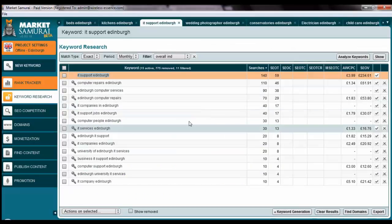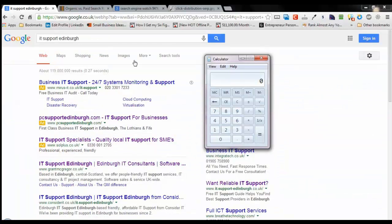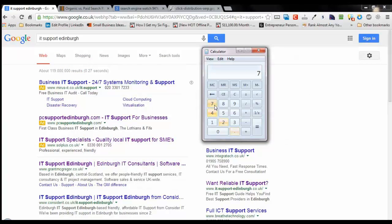And obviously there's a lot more potential than that. There are more keywords I can find apart from just those ones as well, including other areas. But let's just say you were to get 50% of the 140 that are searching, you can get about 70 people hitting your website if you were to be here, as we've talked about.